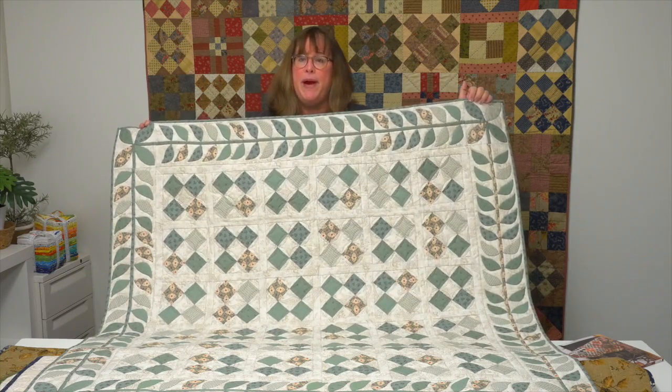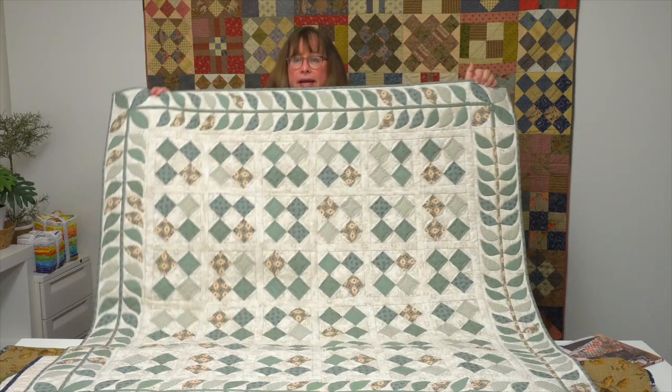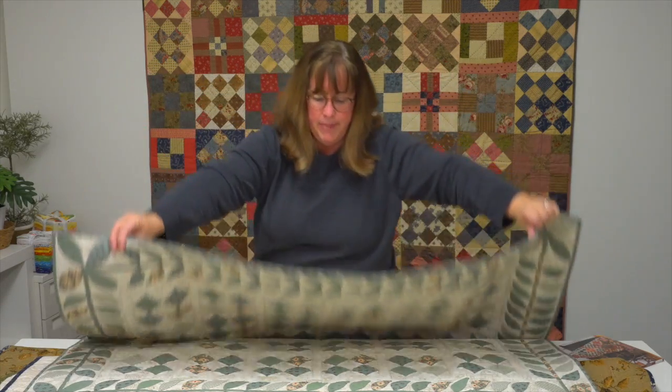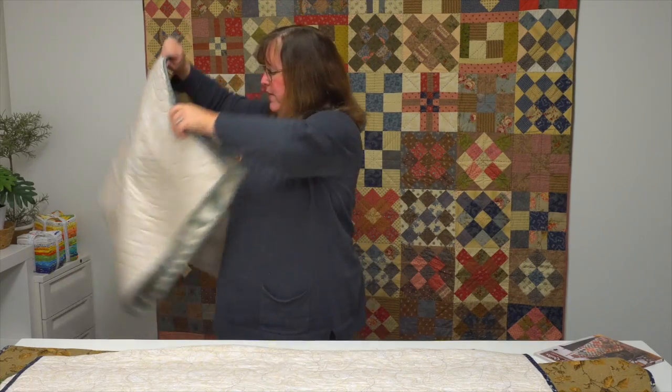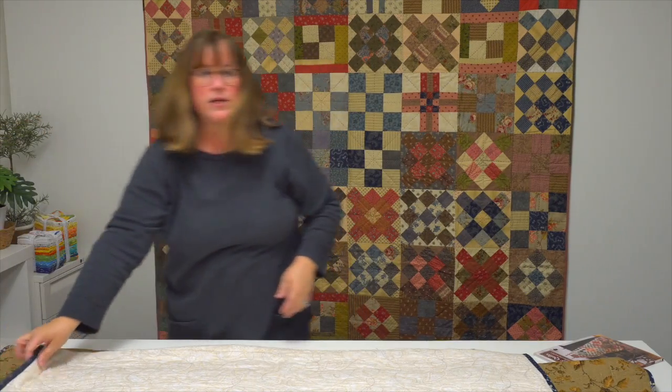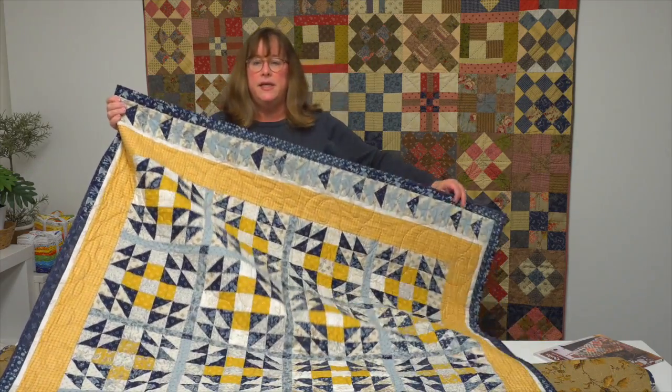And if you're looking to practice your applique shapes, this leaf would be a perfect one because you get to practice it over and over and over again, and I bet you'll be so improved by the time you work your way all the way around. The Lichens quilt.